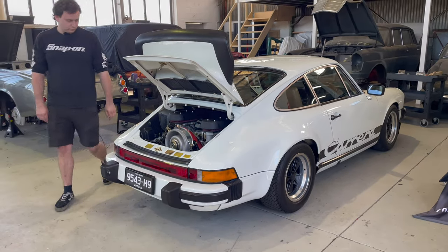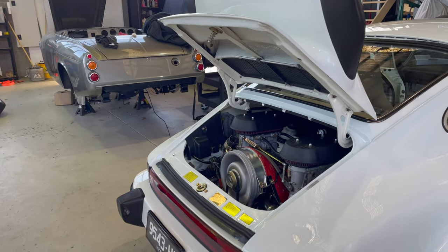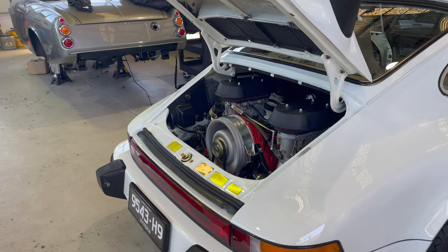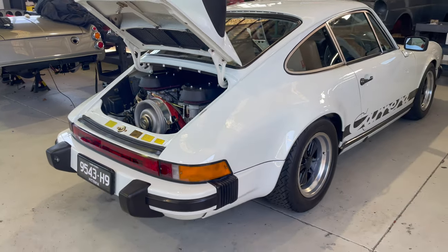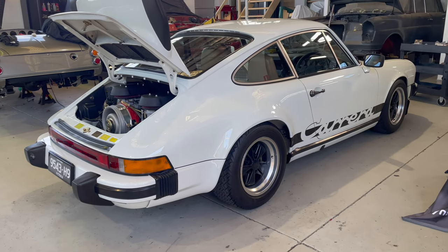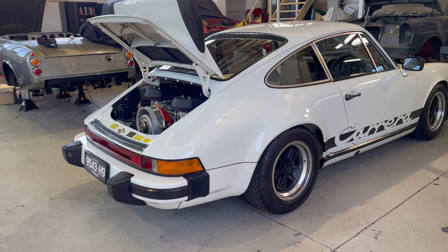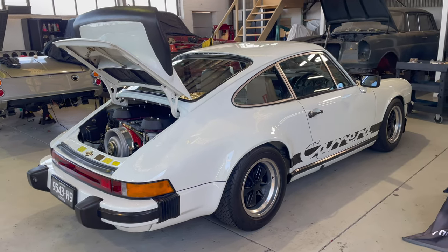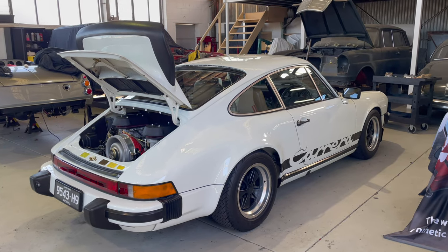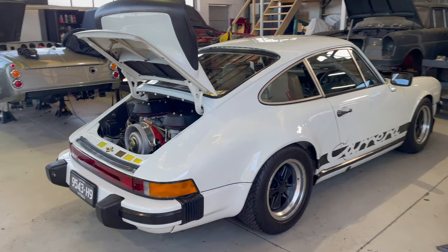Yeah, that's a bit more like it. Oh, it's going to look smashing. You don't see many white ones, do you? Not always, no. It does look good. You can't really go wrong. White with some black accents. Yeah, definitely.